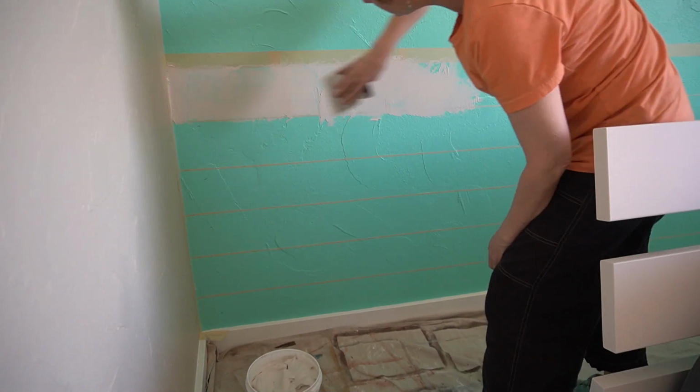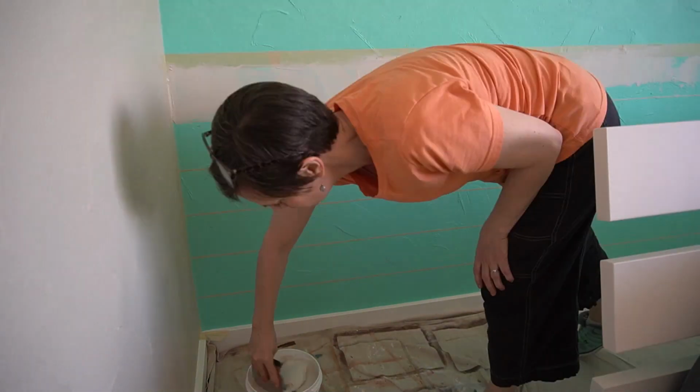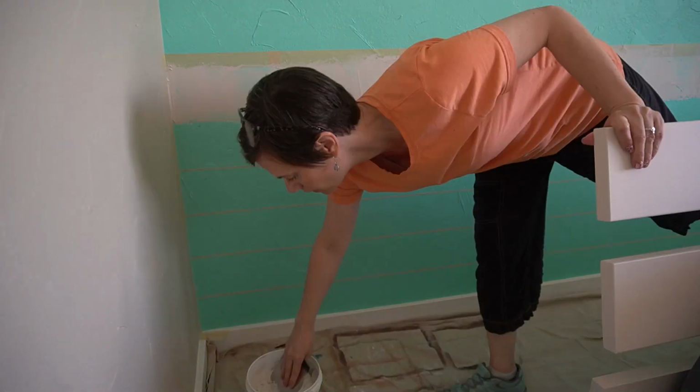And the final reason why the compound just didn't turn out right, I applied it entirely too thin.